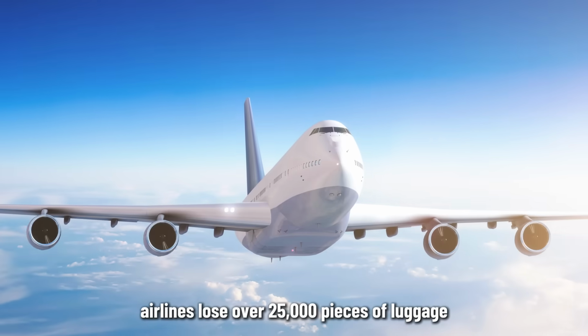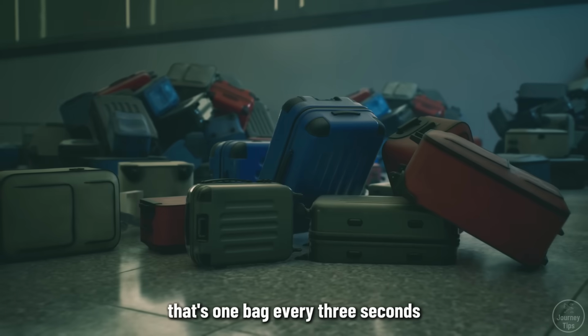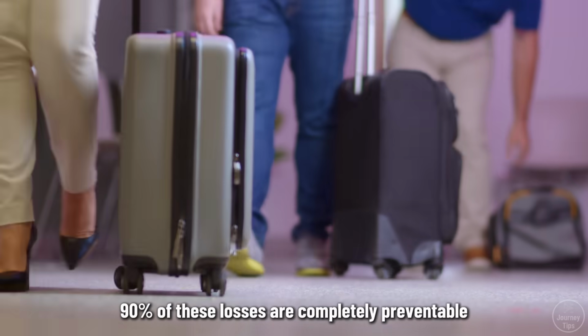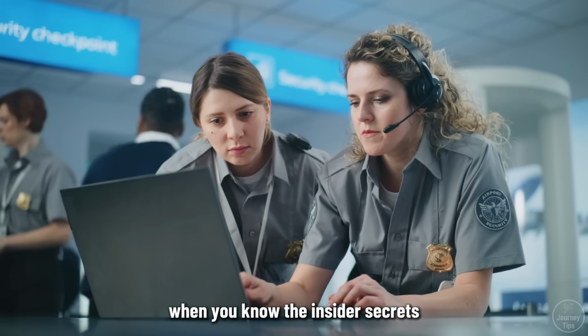Every single day, airlines lose over 25,000 pieces of luggage. That's one bag every 3 seconds. But here's what shocked me when I researched this. 90% of these losses are completely preventable when you know the insider secrets.